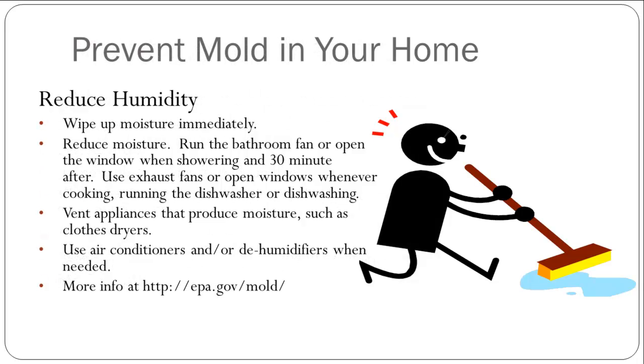In order to reduce humidity, wipe up spills or condensation on walls or windows immediately. Run the bathroom fan or open the window when showering. Use exhaust fans or open windows whenever cooking, running the dishwasher, or washing dishes. Vent appliances that produce moisture, such as clothes dryers. Use air conditioners and/or dehumidifiers when needed.